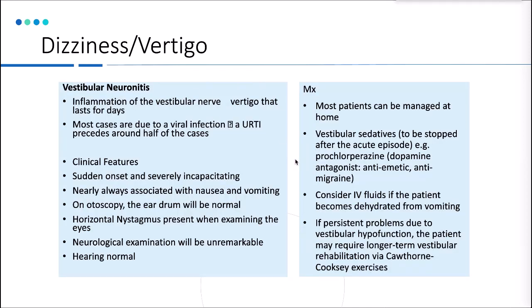Vestibular neuronitis is another cause of vertigo. Typically it happens after an upper respiratory tract infection. You get really bad vertigo, often nausea and vomiting as well, but otherwise everything's unremarkable. Essentially it's a bit of a time-will-make-it-better situation, but you can also use vestibular sedatives. You might need to give fluids if they're dehydrated from vomiting, and some people need longer term rehab if they get significantly affected by it.